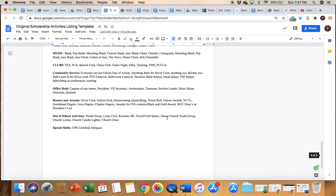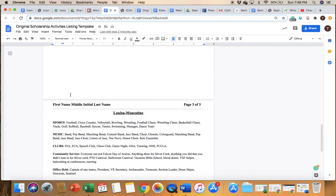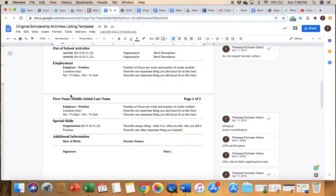Down here on the last page, I gave you some hints as far as L&M specific things that might help jog your memory. Those of you in FFA, Mr. Cruz has kept a record of your FFA involvement, so please respectfully ask him to help you sort through all those things and make sure they get in the right spot. If you have questions, ask me.